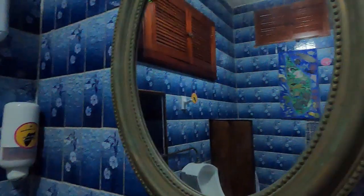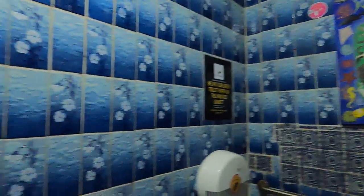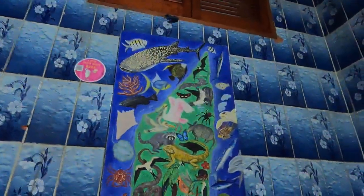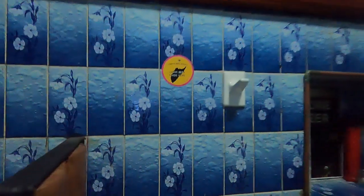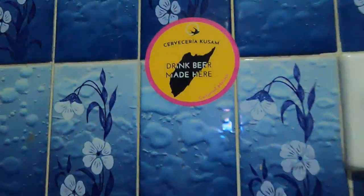I'm gonna change into my shirt, but I just had to record this super cute little bathroom she has here. Not much, it's really small, but it just seems so authentic. Little tiny bathroom in a Mexican restaurant. Cute artwork, that's the island of Cozumel. Must be all animals from Cozumel. Oh, they have stickers here too. I might have to get one of those. Okay, I'm gonna change into my new shirt.